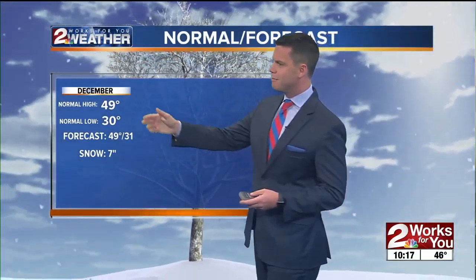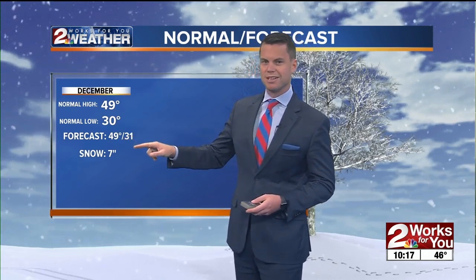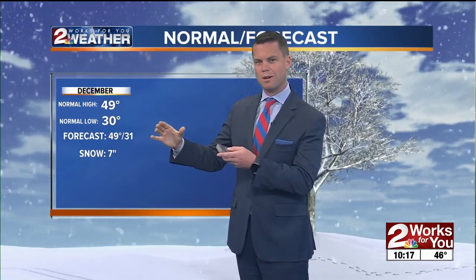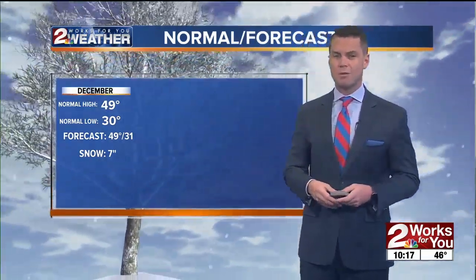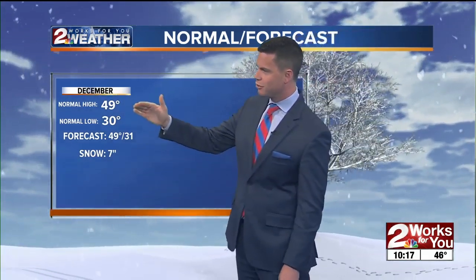Normal high for December is about 49 degrees. Normal low is 30. I'm forecasting 49 and 31 because of the increased cloud cover. That should keep temperatures on average a little warmer during the morning lows. But that still means we could potentially see some bitter cold attacks in our area where we see temperatures near 0 degrees, but on average, we will stick closer to normal.